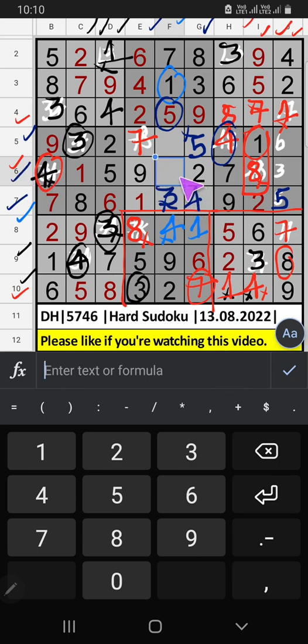6th row, 2 numbers are remaining, 3 and 6. Column F, we already have 3. So 3 can't come in the cell. 3 is confirmed here. Then 6 is here. 5th row, 2 numbers are remaining, 6 and 8. Column F, we already have 6. So 6 can't come in the cell. 6 is confirmed here. Then 8 is here.